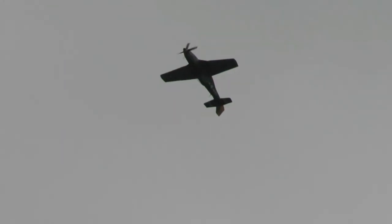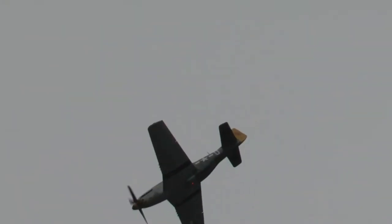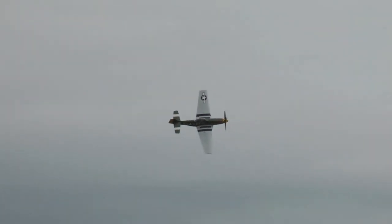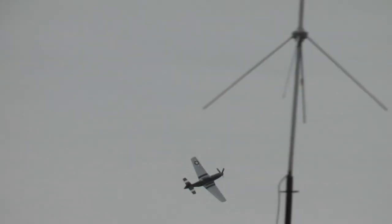The P-51 Gunfighter, once he completes his aerial demonstration, will be moved back into the static area of the airport, and you'll have a chance to see this airplane up close if you haven't seen that already. Here's his wave to the crowd over the top. And if you haven't had a chance to get some... Very nice.